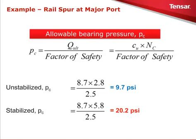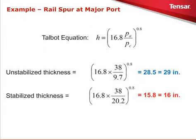Now we needed to determine the allowable bearing pressure. Using the formulas that I showed you earlier, you can see we calculated both an unstabilized allowable bearing pressure and a stabilized allowable bearing pressure: 9.7 psi in an unstabilized case and 20.2 psi in a stabilized case. If we use the values we've calculated and go back to the Talbot equation, you can see that the required total thickness of ballast and subballast in an unstabilized case is 29 inches, while in a stabilized case, it's 16 inches.